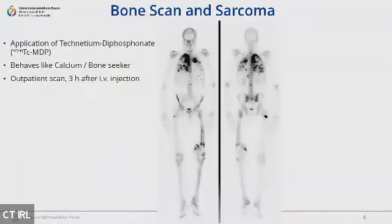Before we go into PET-CT, I just wanted to show one example of how scintigraphy can work and help in patient care. Scintigraphy works in this case through injection of something that behaves like calcium. It's called technetium bisphosphonate, and it's called a bone seeker. So it behaves like the normal calcium. It's taken up into the bone like normal calcium. We do scans 3 hours after this injection, and this is one of the bone scans that we can see here.